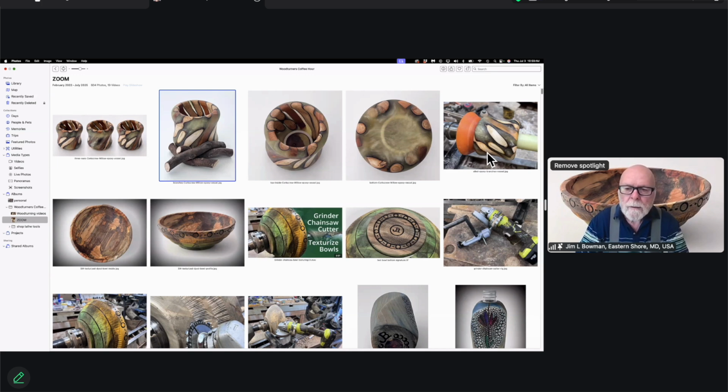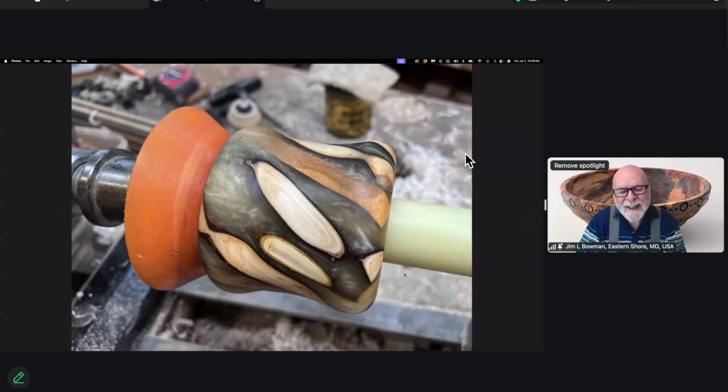Do I see a slide there with a rubber chucky? Could you go to that so we can see it on the lathe? Yeah.